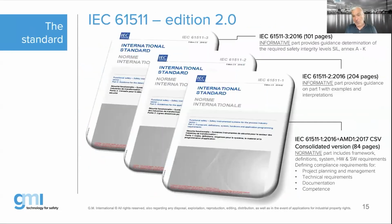That's a slide I was just remembering instead of explaining. I made a slide for it. So you see here 3 different parts. The blue text is English, the gray text is in French. In the old days, edition 1 was always double pages, English and French on both sides. Now, in the meantime, you can purchase only English or only French, depending on the language that you prefer to use.